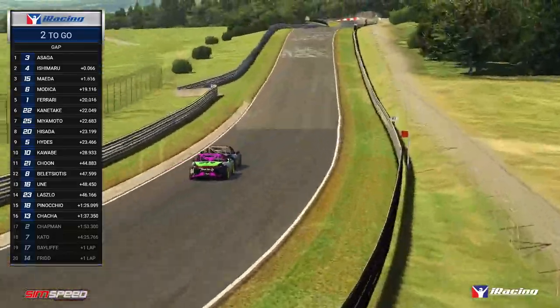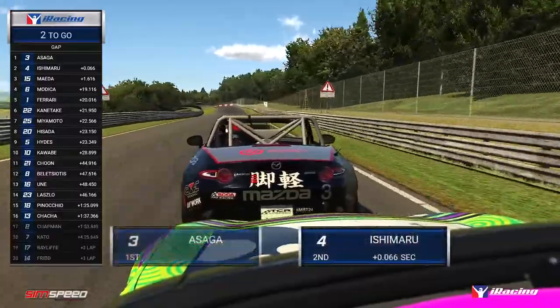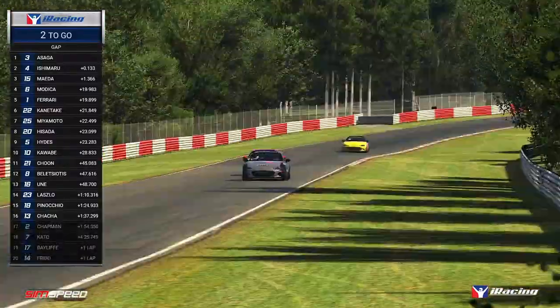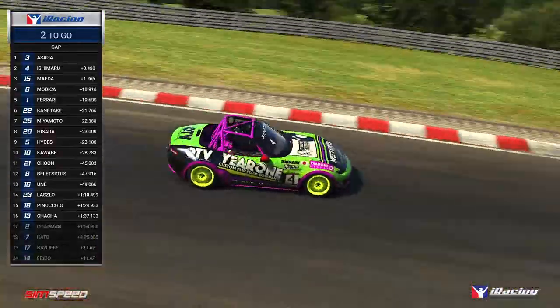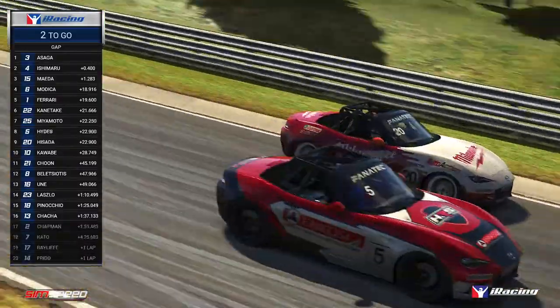Look at these two, your race leaders, Shochi Ishimaru and Hayata Osaga, a bit of a game plan here. They're not going to fight. They're going to make sure they're going as fast as possible on their in lap, not to lose time. Out of Wehrseifen once more, they will go side by side.